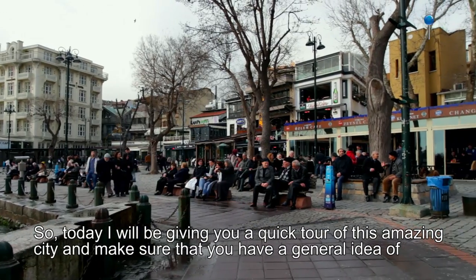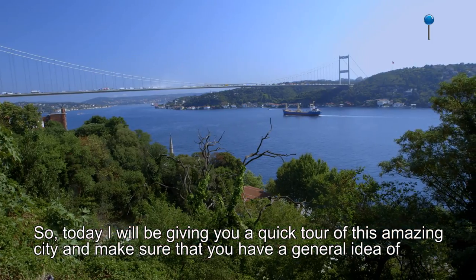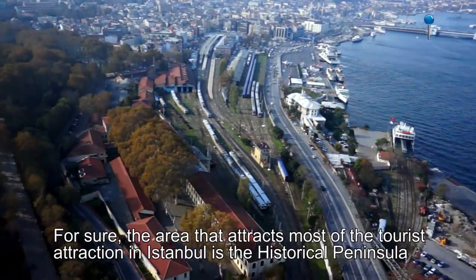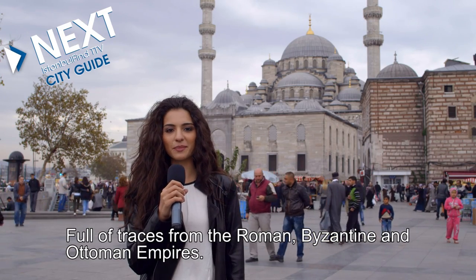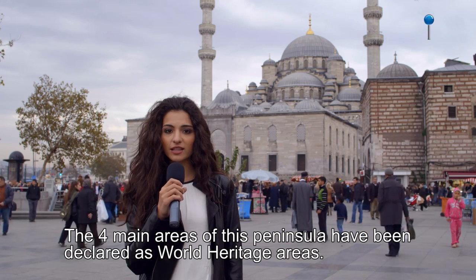So, today I will be giving you a quick tour of this amazing city and make sure that you have a general idea of where to go, what to do, and what to taste. For sure, the area that attracts most of the tourist attraction in Istanbul is the historical peninsula full of traces from the Roman, Byzantine, and Ottoman empires. The four main areas of this peninsula have been declared as World Heritage Areas.